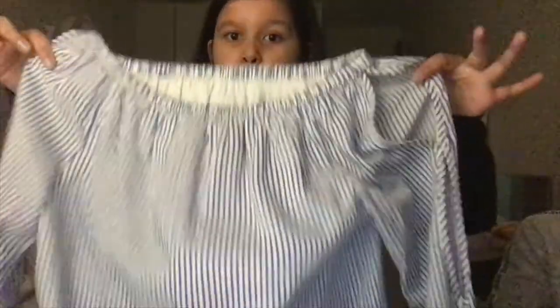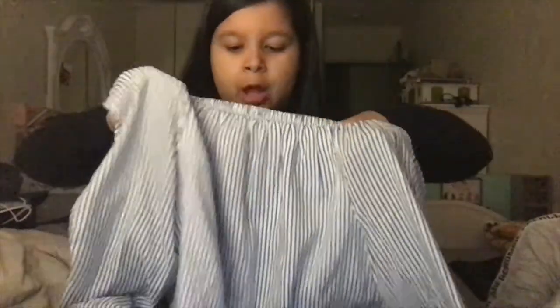Next up, I have this shirt. So next up, I have this shirt, which is cute. I like it, but the price I did not like. This was so expensive. Well, do not judge me, but I'm a cheapskate. If there's a shirt of $2, I want it. If there's a shirt of $25, I don't want that.